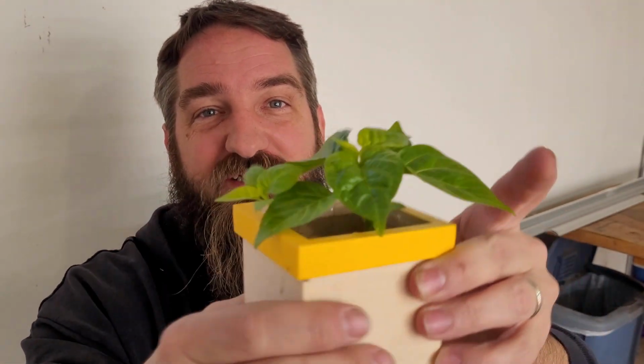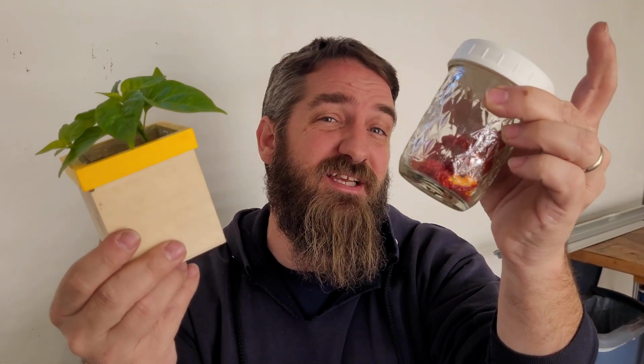We've got starts already. I actually took a seed weeks ago and planted it to make sure that I could germinate one of the dehydrated Carolina Reaper seeds, and it is going wonderfully. So we're going to actually take some more of these seeds and plant them in here, and we're going to have the cornucopia of hot pepper starts right here.